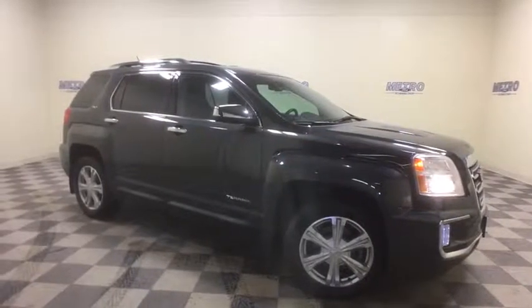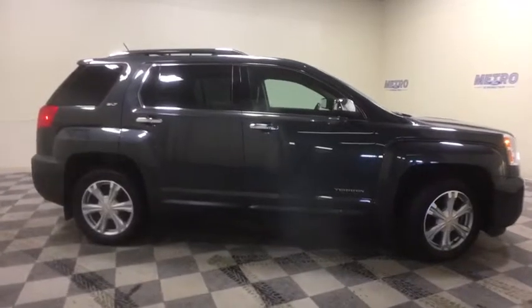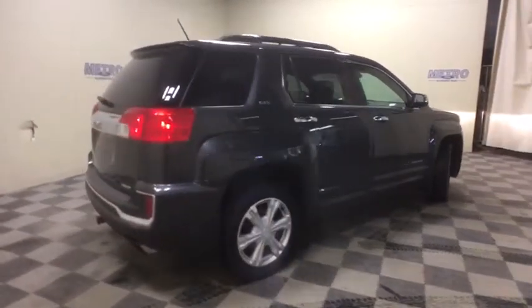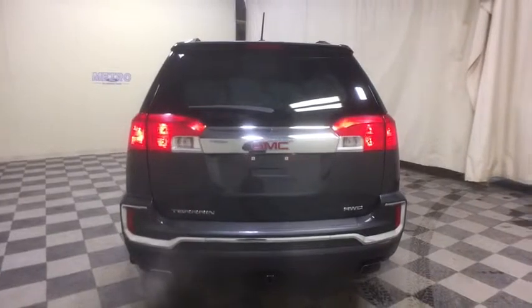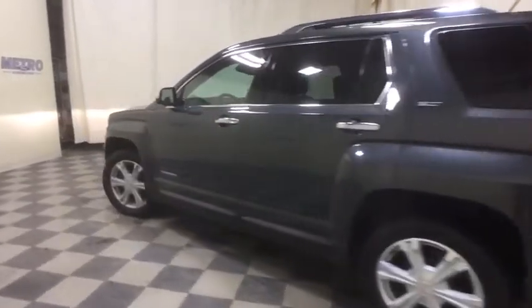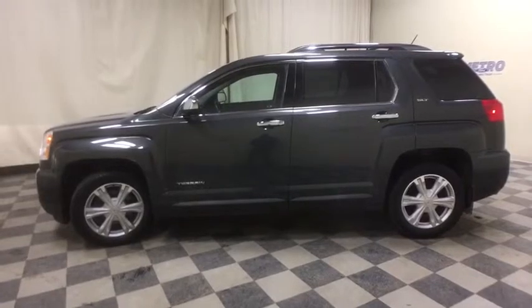2017 GMC Terrain. The GMC Terrain combines the benefits of a crossover with the style and functionality of an SUV. Terrain offers uncompromised capability, a balanced stance, and a commanding view of the road, letting occupants enjoy a confident driving experience. And an EPA estimated 32 highway MPG is not bad either. This vehicle has less than 40,000 miles.